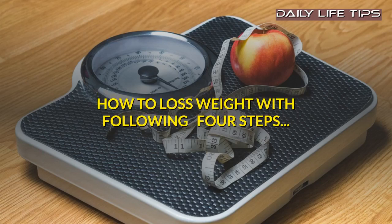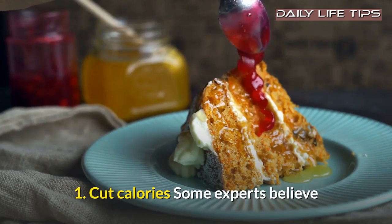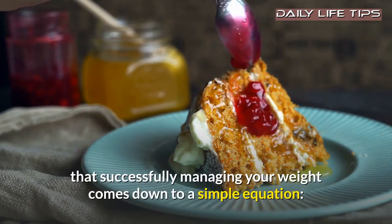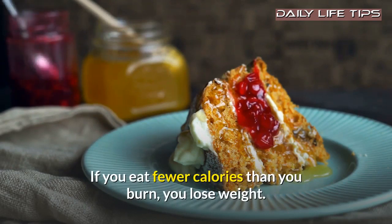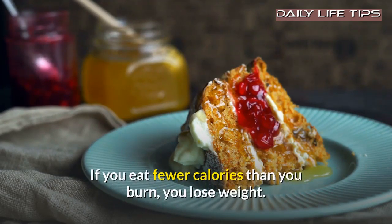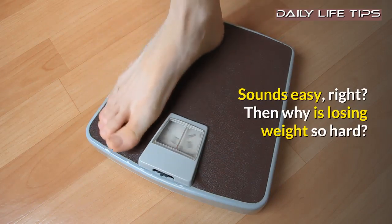How to lose weight with following 4 steps. 1. Cut calories. Some experts believe that successfully managing your weight comes down to a simple equation: if you eat fewer calories than you burn, you lose weight. Sounds easy, right? Then why is losing weight so hard?